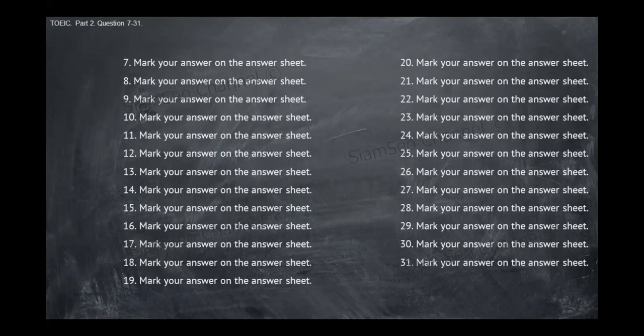Number 29. You should present your research data at the next department meeting. A. No, I didn't. B. I'd be happy to. C. In the database.